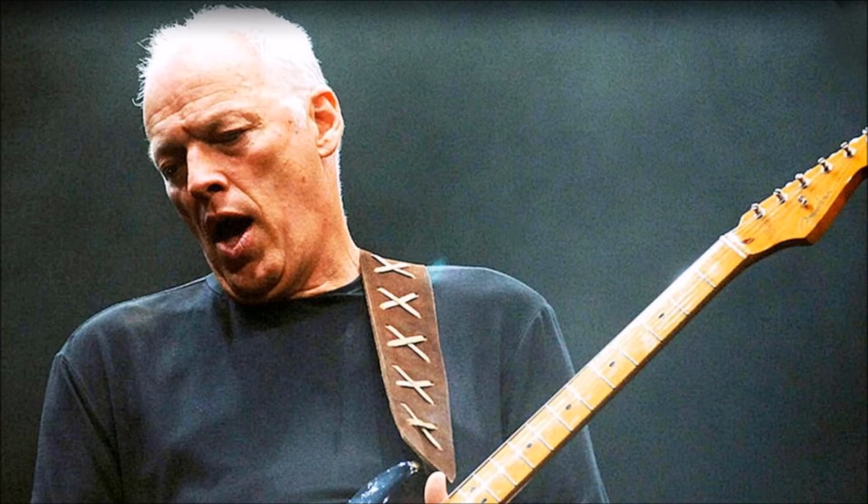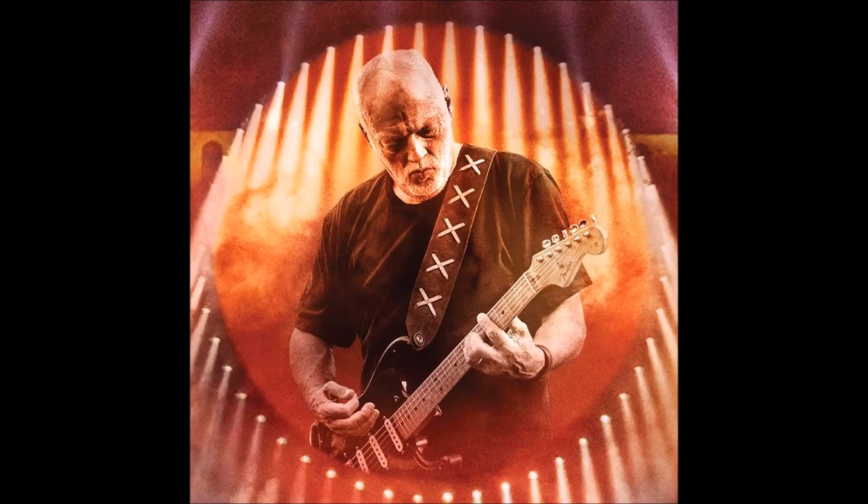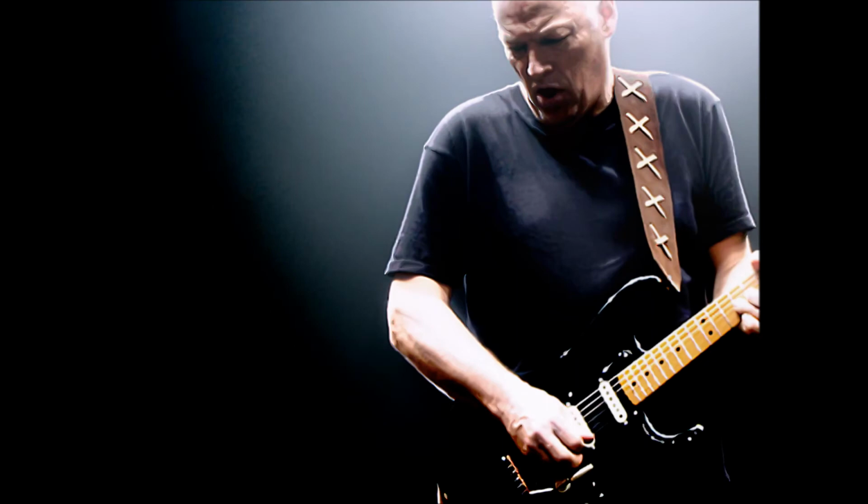Which is like a phaser, isn't it? I think it just expands the range of the pickups. Right, okay. So although you may be totting some good old single coils, this will allow them to do so much more. Yeah, clever stuff.